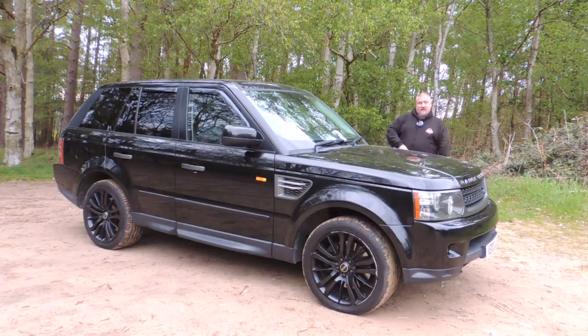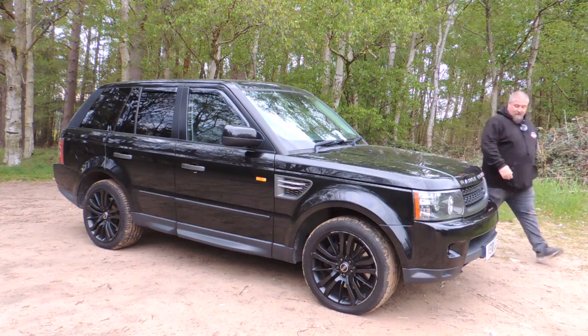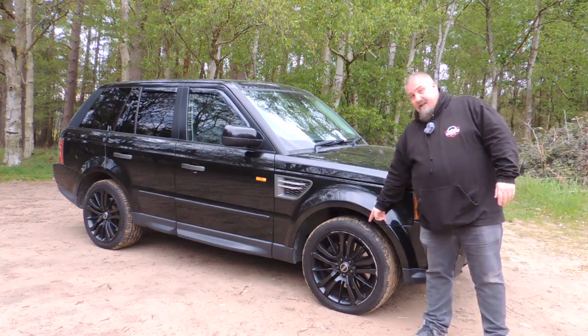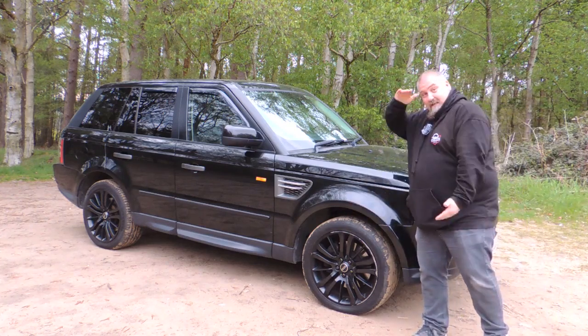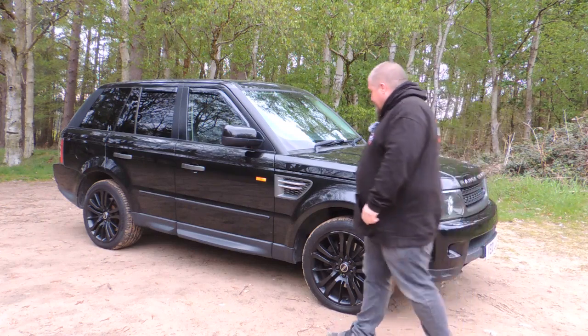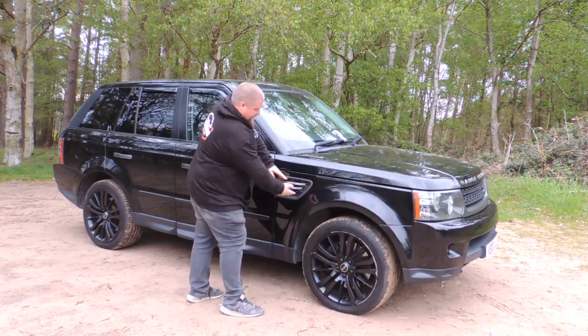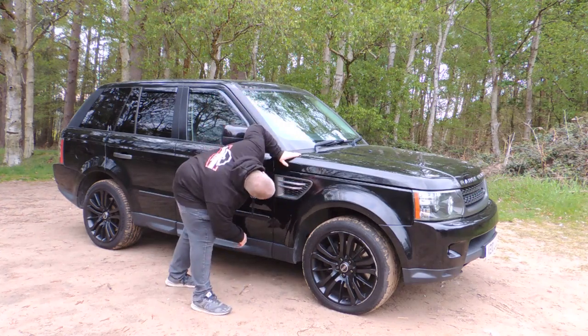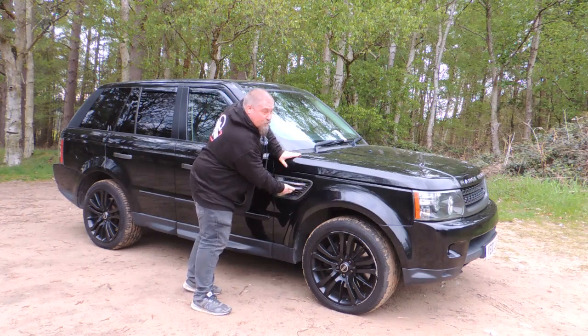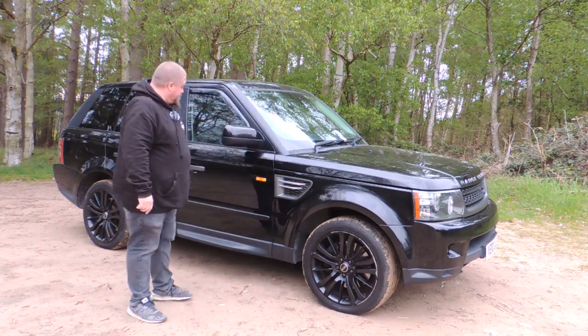So, to save all that money, should you buy a second-hand one that somebody else has spent a lot of money on? So, let's look round it. You get LCD lights, 20-inch wheels, quite low-profile tyres though. You get a grille in the side that has actually got holes in it. It is a functional grille. It's unusual.